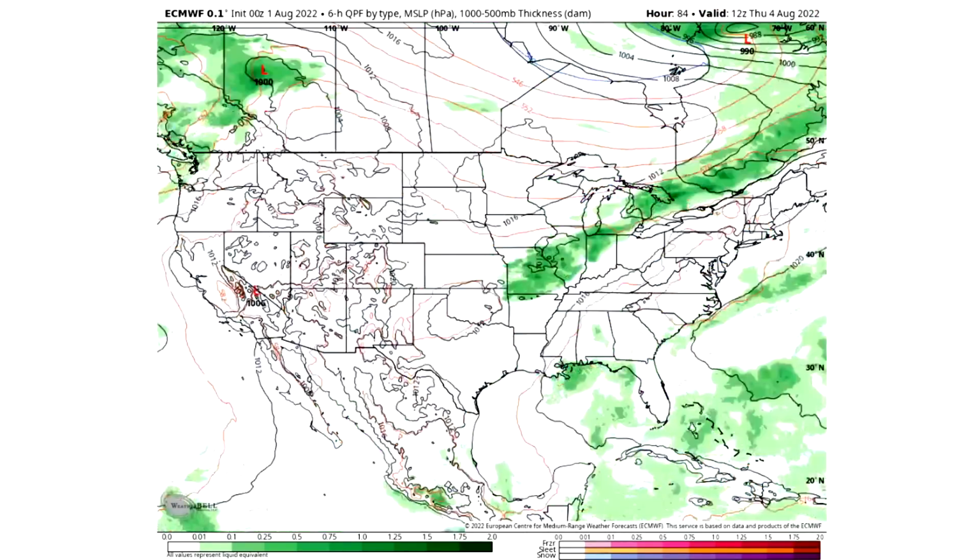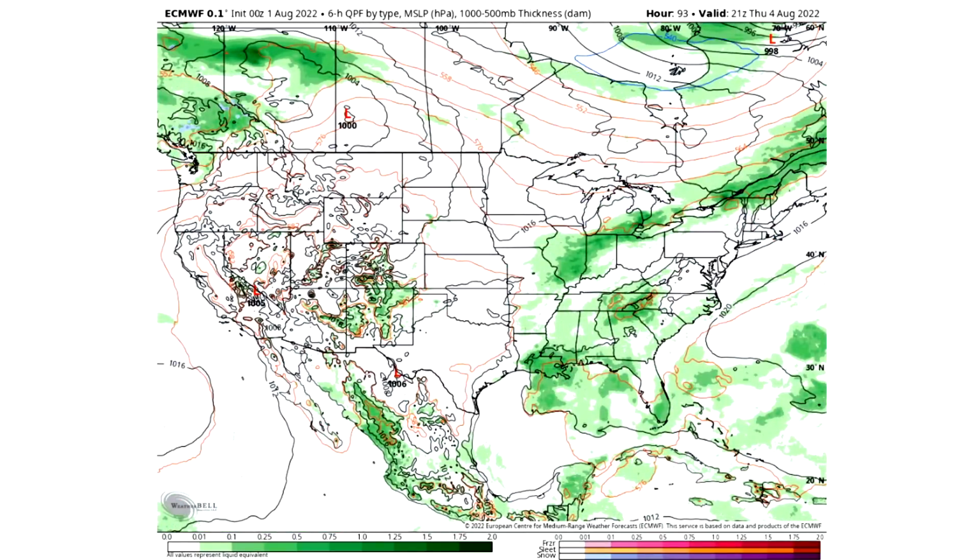For the Four Corners states and the Rockies, we do have some showery activity just continuing on here by Wednesday. Now by Thursday the 4th, we can see that for the Ohio Valley and the Southeast, we just have this activity continuing on. It's really just being persistent here in this region of the United States. It is awfully persistent, I will say, this storminess, because it's been going on for so long.